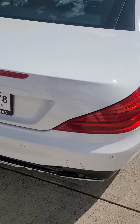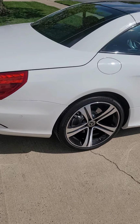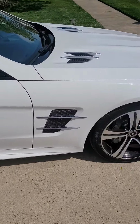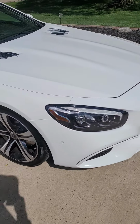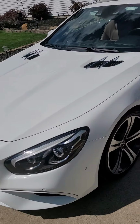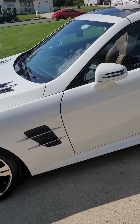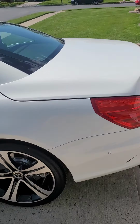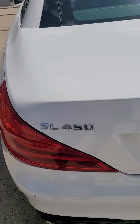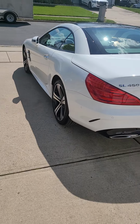Some people think I'm crazy, but I've been wanting an SL for quite some time. These cars, if you get it fully equipped like this one here, this has everything that you can get on a CL, excuse me. It has every option you can get on a Mercedes SL 450, and they run around 110, 125. But I understand they're going to stop making this car because everybody wants SUVs, and very few people are getting convertibles. So that's when I jumped on this.